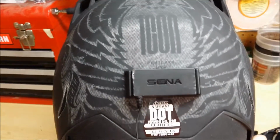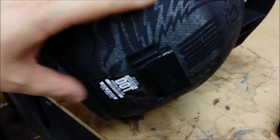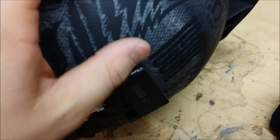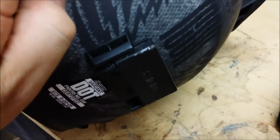The only damage I can see is just on the battery pack of the Sena here, and it's not all that bad. The Sena didn't power off on me. I haven't had time to disengage any of the wires. I was going to take it out and get a closer look at it, but it seems like it's going to be just fine. It's just a little dirty.